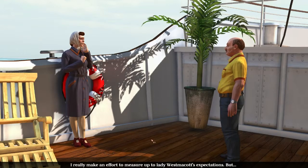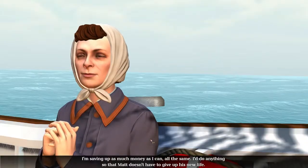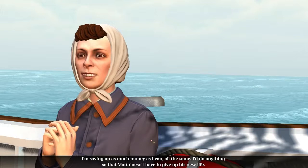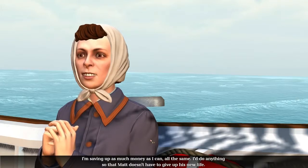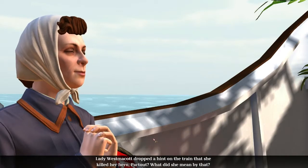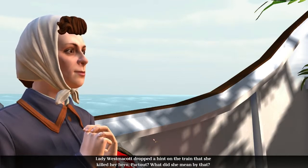I really make an effort to measure up to Lady Westmacott's expectations, but sometimes I feel like I fall short. Lady Westmacott couldn't ask for a better companion. I'm saving up as much money as I can all the same. I'd do anything so that Matt doesn't have to give up his new life. Lady Westmacott dropped a hint on the train that she killed her hero, Partout. What did she mean by that?